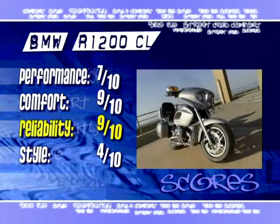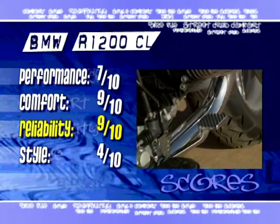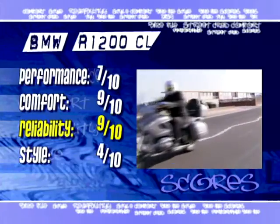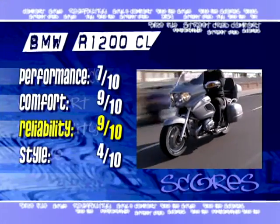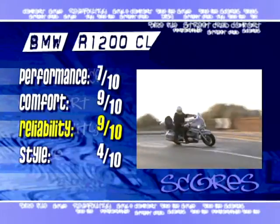BMW's legendary reputation for build quality should give punters the confidence to sleep soundly each night. The advanced electronic engine management is the best available, and the Boxer engine has a heritage which spans 7 decades, all put together by a company renowned for attention to detail. It has to be another 9 for build quality.